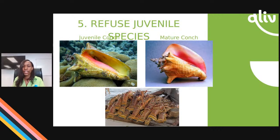And this is all about supply and demand. So if we tell our fishermen that we don't want the juvenile species, they'll stop fishing it because then they won't be making money from it anymore. But it takes us to tell them, okay, we don't want this anymore, and not create a demand for it.